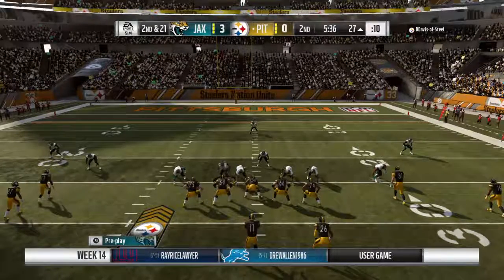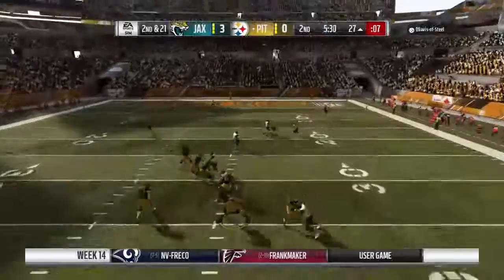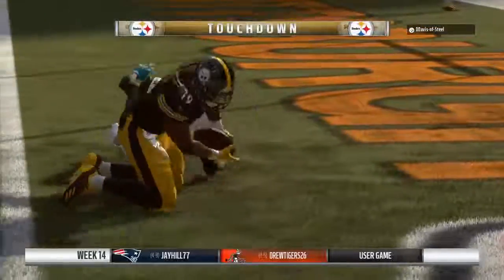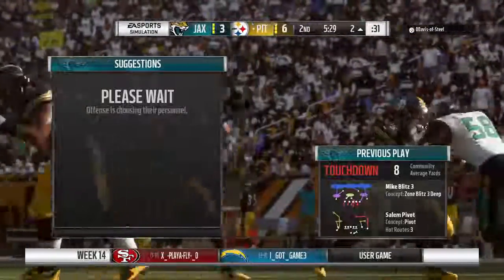Detroit! Gone! Now a shotgun snap as they'll look to throw. And he's in. Touchdown, Steelers. As his guys are in for 6. And the Steelers are able to strike for 6.